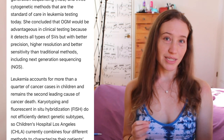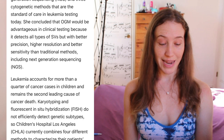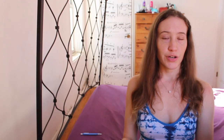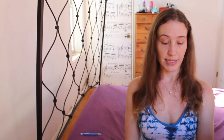And then she went on to say that leukemia accounts for more than a quarter of cancer cases in children and is the number two cause of cancer death. They currently need to use four different methods to characterize their patients' leukemia genomes. And after using four of the traditional tests, 15% still showed no signs of leukemia, even though it was there.